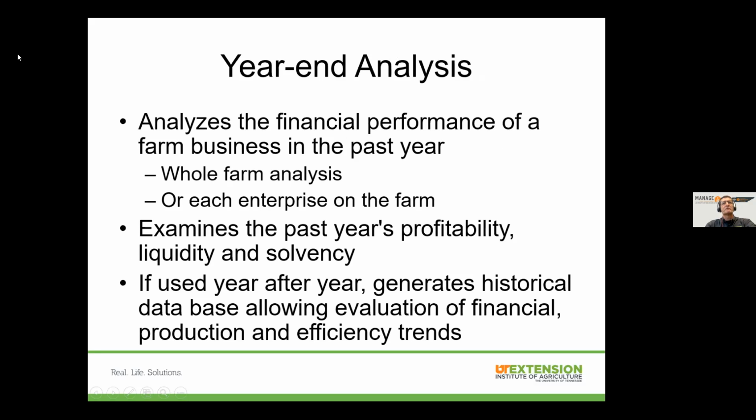Year-end analysis, we want to really look at that whole farm plan in general, and then also at each enterprise, looking for what worked, what didn't work, what changes can come into place. So, as I mentioned earlier, if you use this year after year, that historical data is really going to be able to come forward and allow more accurate evaluations of financial and production consistencies and trends.